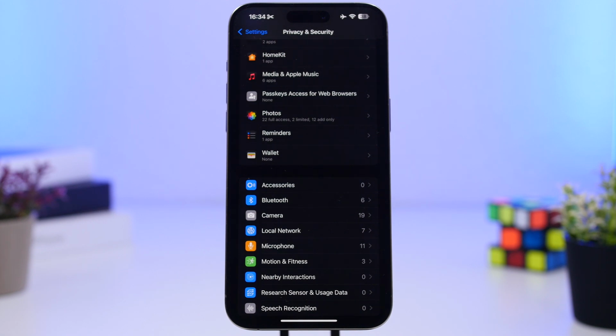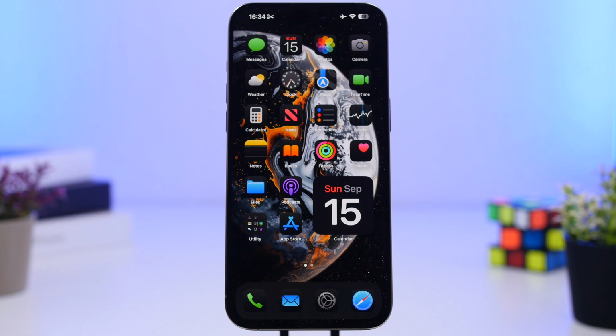Go ahead and give it a look. Just take a look at these things and check if everything is how it's supposed to be and if your privacy is as it is supposed to be. So go ahead and give a quick look here at your privacy settings.